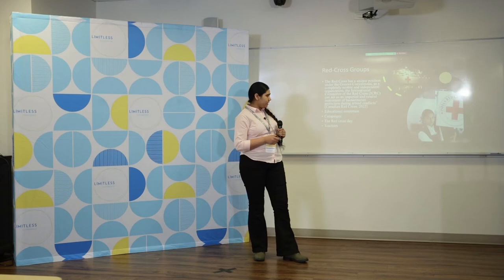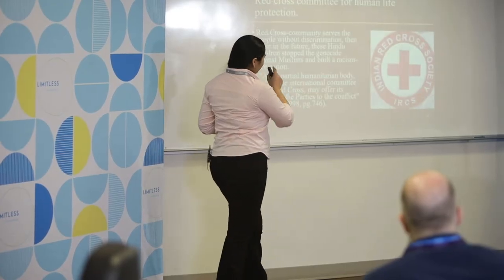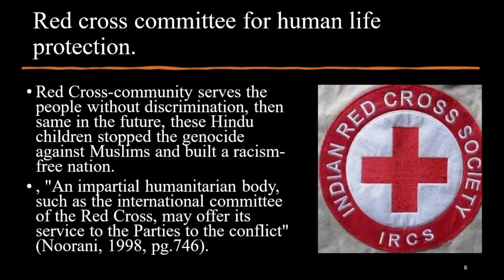This type of racism can only be solved with children, because children are our future and they have the ability to change the world. Just as the Red Cross committee serves people without discrimination, Hindu children can stop the genocide against Muslims and build a racism-free nation.